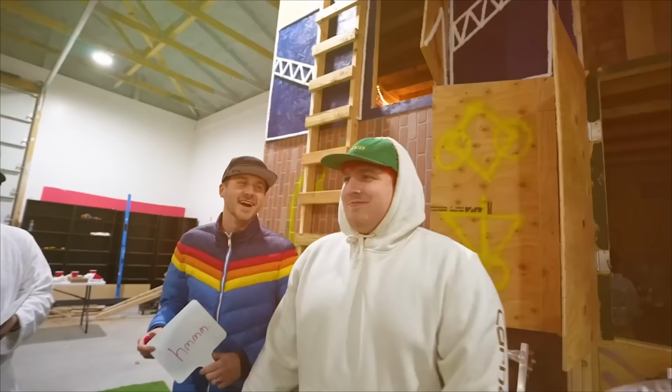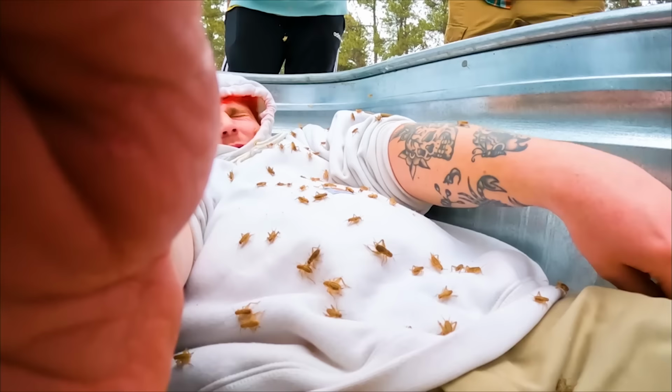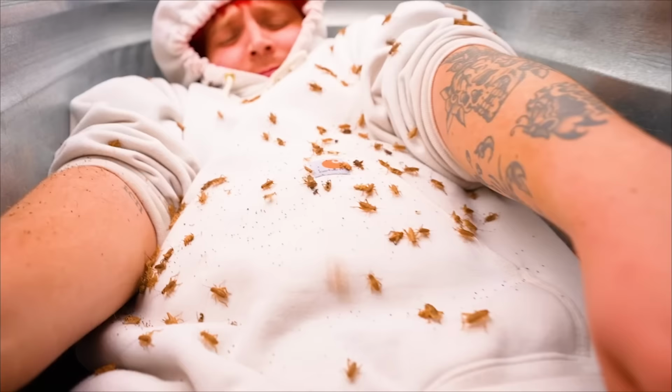Isaac's punishment, he has to sit in the vat of crickets that we are going to dump on him. Isaac, go ahead. Oh, I hate this. They stink. Dude, look at all the poop on you. Look at all the poop. Oh no, I hate this so much.